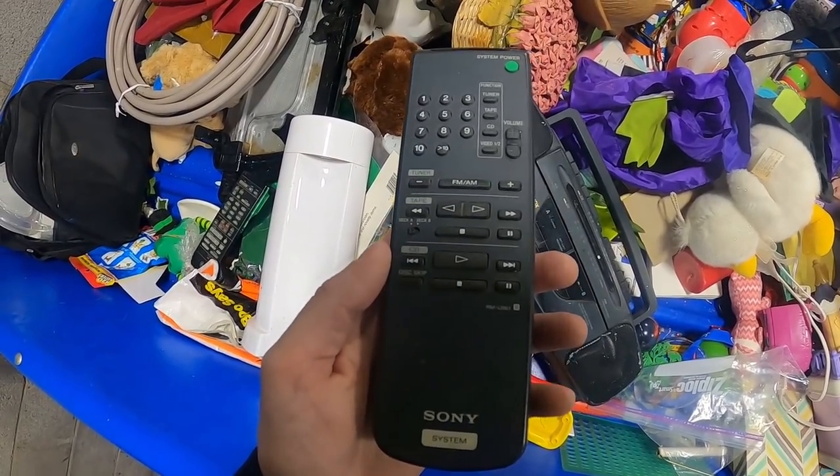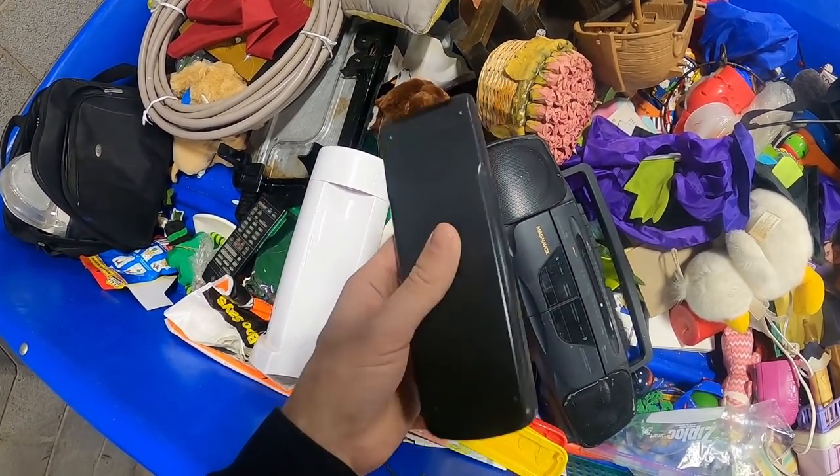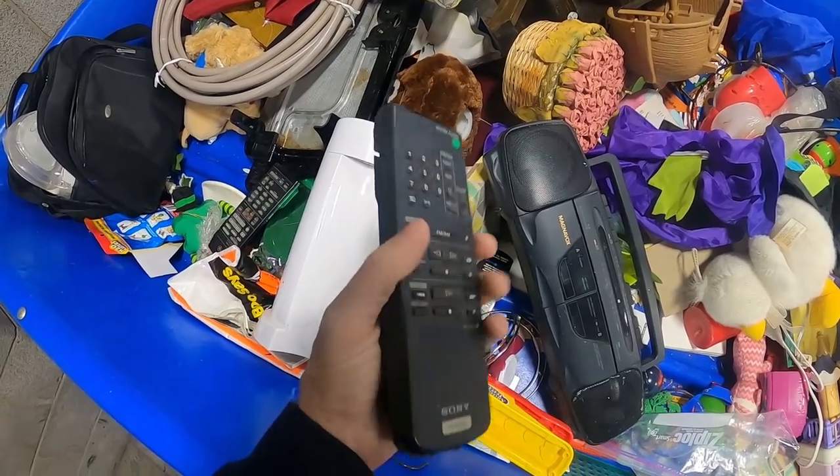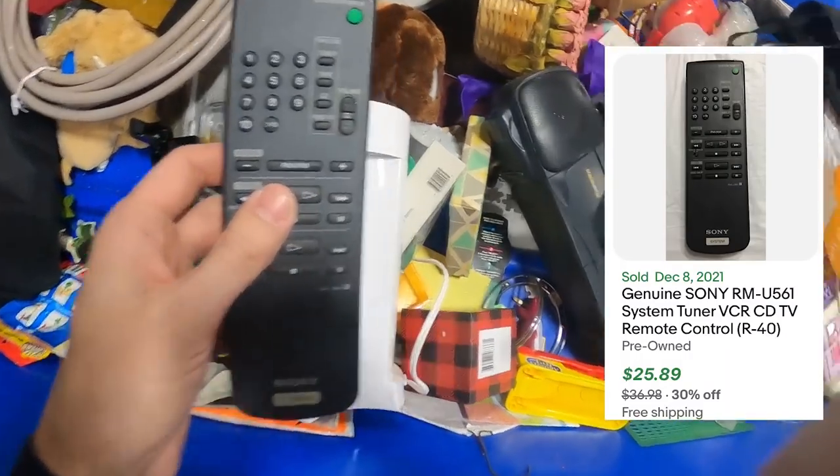I go and say that, then find a remote I'm actually picking up. This is an RM-U561 is the model number on this remote. It's a Sony, and this one looks like comping out around 25 bucks, so I'm grabbing it.